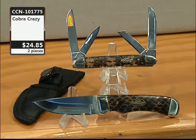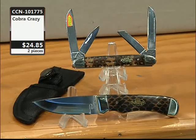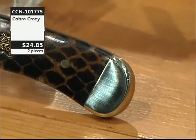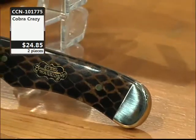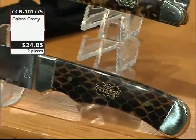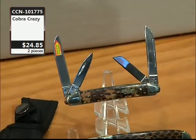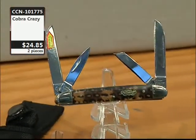Cobra Crazy. Buzz, I put this set together, but it was a 4-piece set when I put it together. Oh yeah. So what that tells me is that when it was double checked on the quantity, the other 2 I had selected, we didn't have stock on. Oh yeah. Well, that happens. They're going quick. Yeah, and the 6-inch Cobra Skinner and the 4-blade Congress, they're both Steel Warrior. Looks like we only have 40 of this one. Yeah, and these are Steel Warrior.